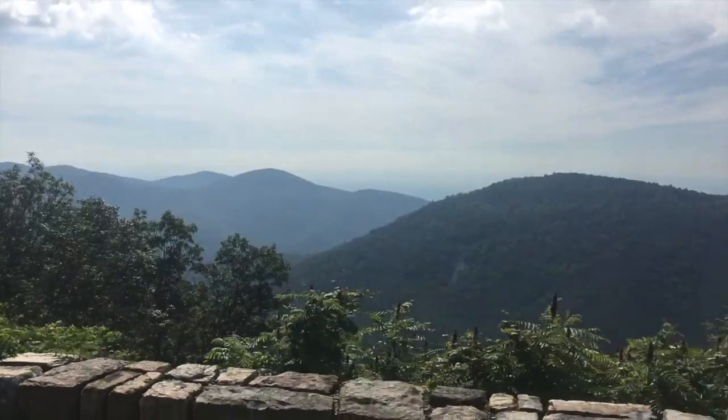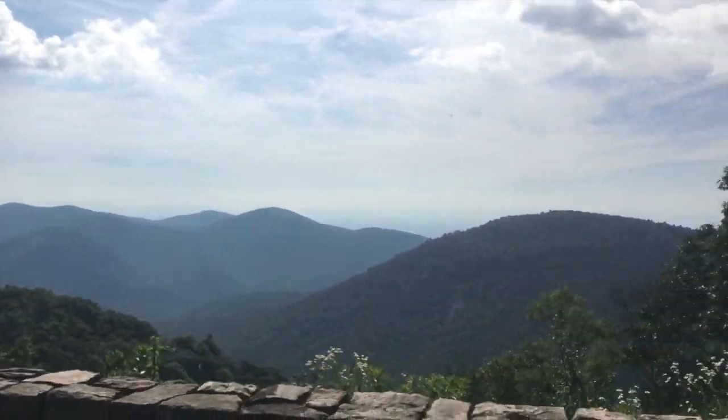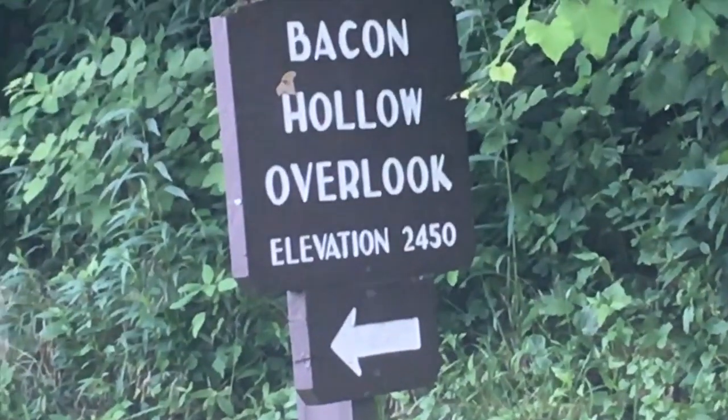One of the things that I find different about the Skyline, when you compare it to, let's say, the Blue Ridge Parkway, especially in North Carolina or the southern part of Virginia, is you don't feel as secluded or out in the middle of nowhere. There are farms to the right and to the left. Another thing is that there are views to the right and to the left. It's a whole different situation.